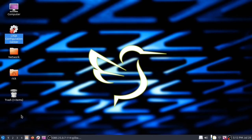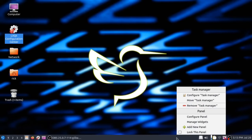Now widgets. You notice I have this widget over here. This is not a standard widget, I added it in. It tells the temperature of my computer's CPU. Currently it's cooking around 31 degrees, says Fahrenheit. It's pretty good. Anyway, to add widgets, you click on this, go over here.